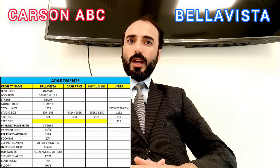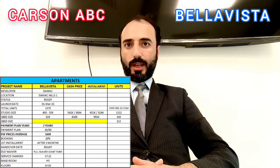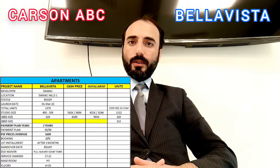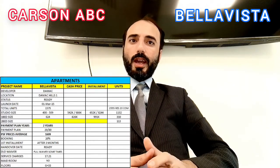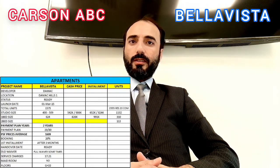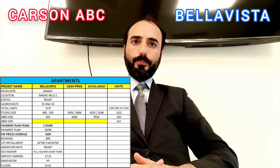One bed is 624 square feet, 826k cash price, and on installment 991k. The payment plan is 2 years, 20/80. You pay 20% and you get the key, and then 80% in 2 years. Price per square feet is 1609, and it's semi-furnished, so I will show you that also.